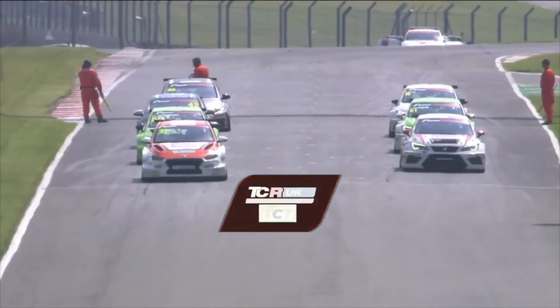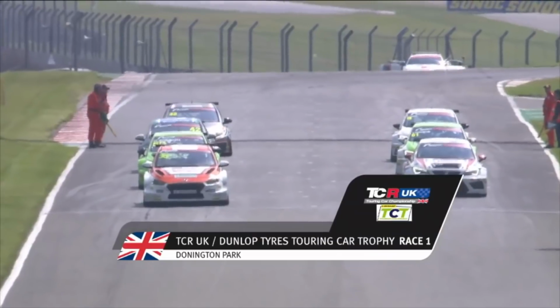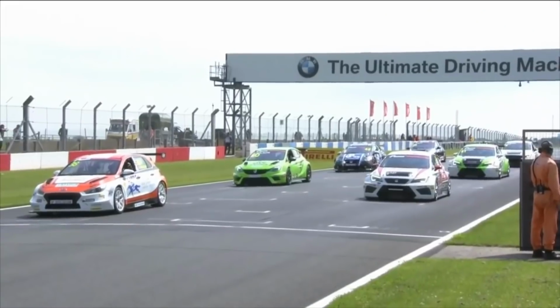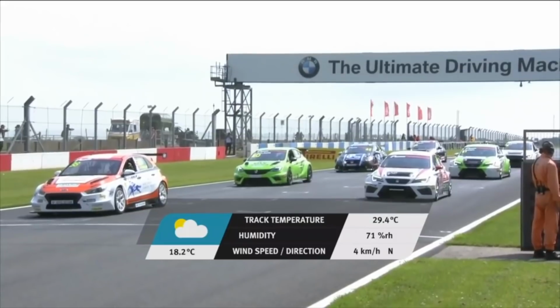Good morning, everybody, and welcome to the third round of the TCR UK Championship for 2019, along with the Dunlop Tyres Touring Car Trophy. Some tin-top action on its way to you now, with a 23-minute plus one lap race around the magnificent Donington Park Grand Prix circuit.